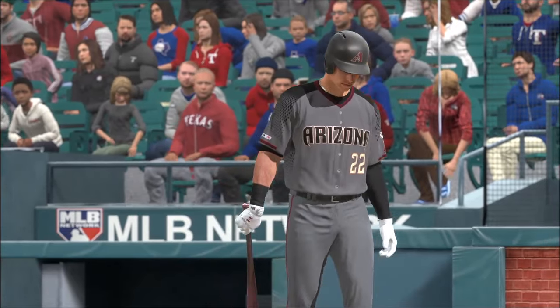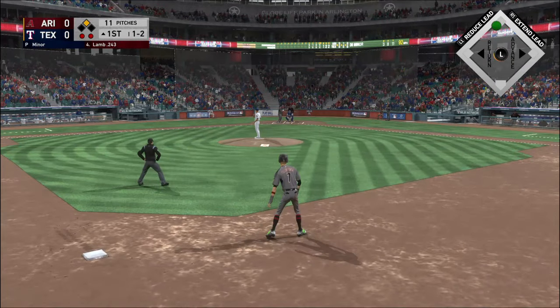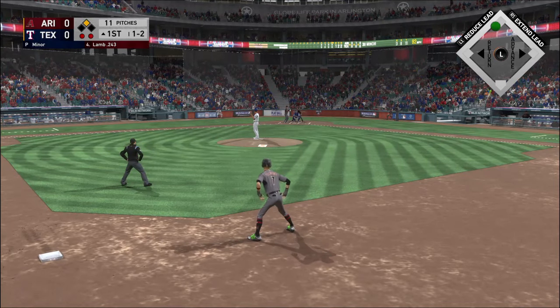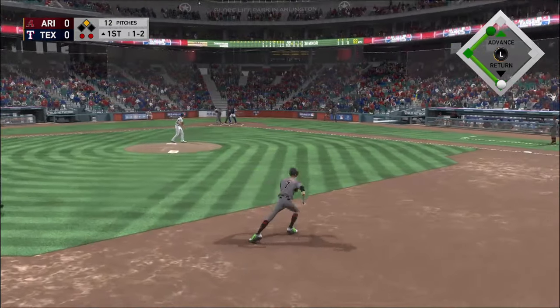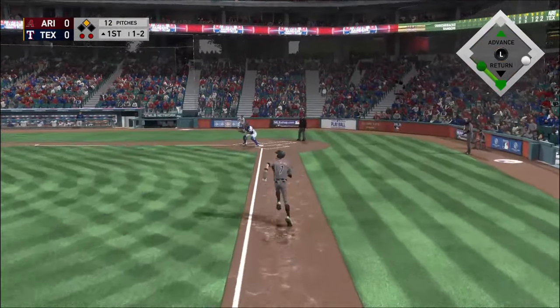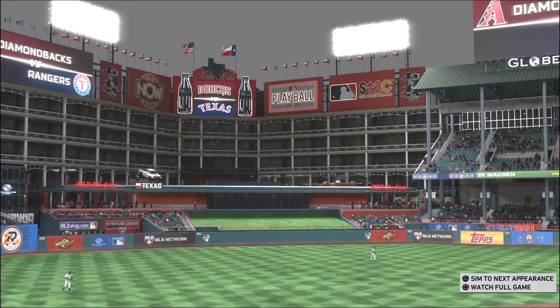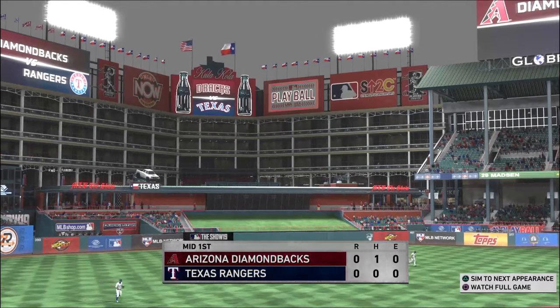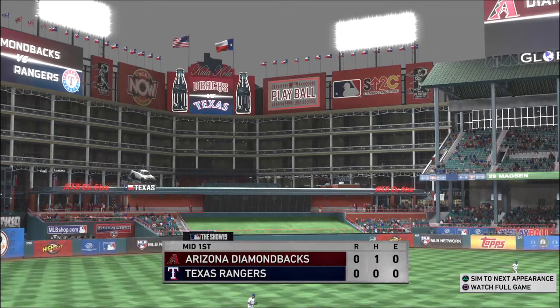Yellowhorse stands at second with two gone. Come on. Gallo has got it, and the side is retired. So they get a man to second in the top half, but he's stranded there. And now the Rangers will get their shot in a scoreless ball game.